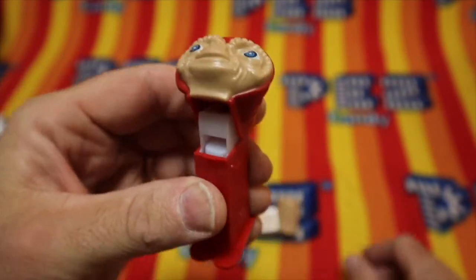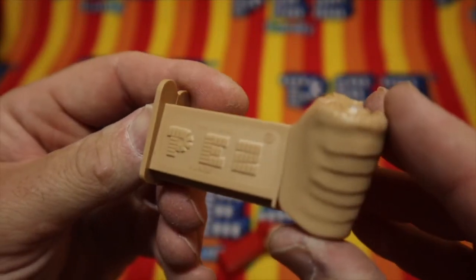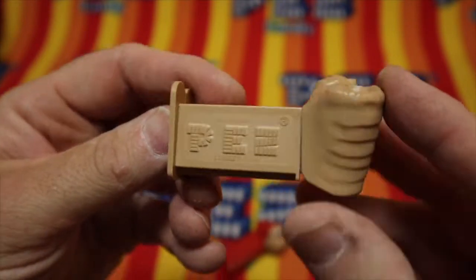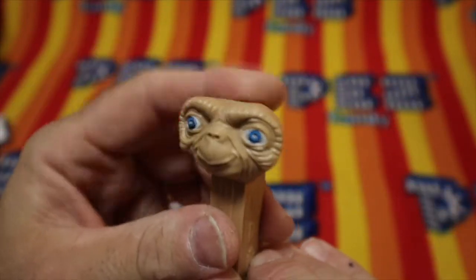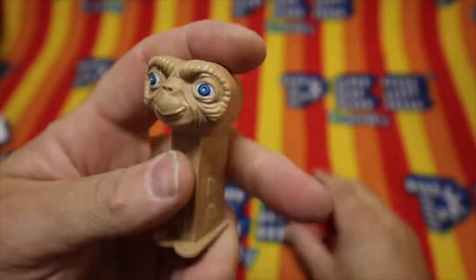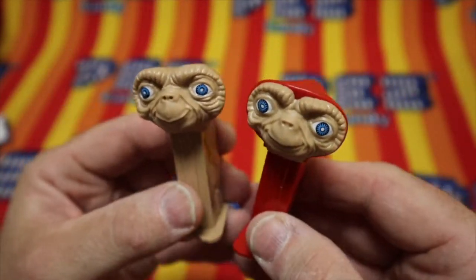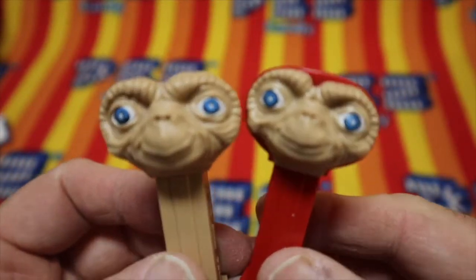Art. Wow. And then let's check out this one. Same thing, it says Made in Hungary, US Patent 7.5. Look at that little brown stem that matches his body, or his head and his body, all the same color. A little alien, E.T.